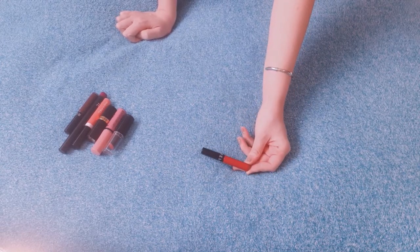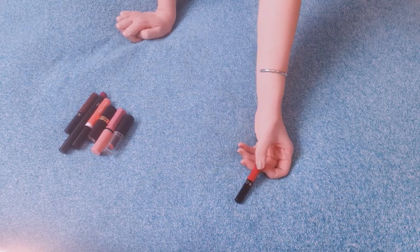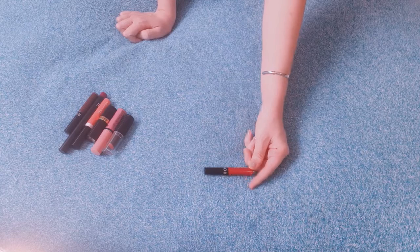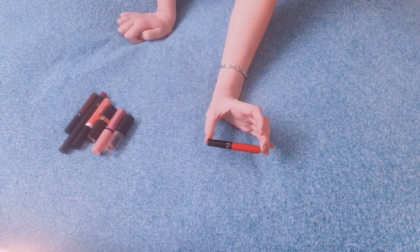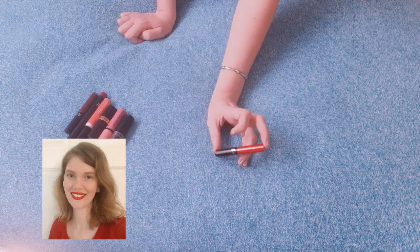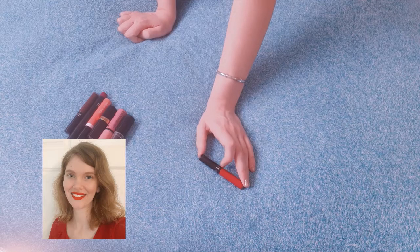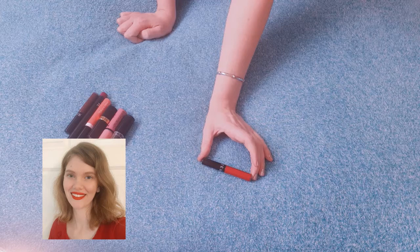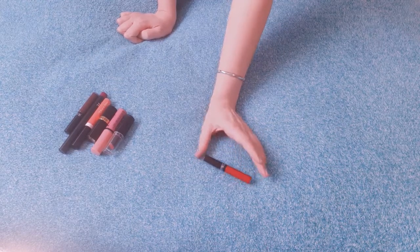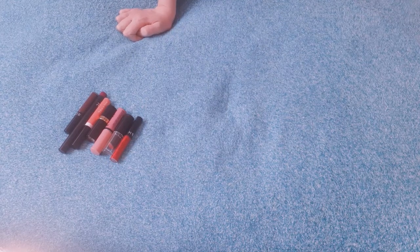Everything past this, I would say that I really like to love. They're all beautiful. This is the Sephora matte lip stain in the shade Always Red. This is quite a bright, true red. It is about as true of a red as I have ever seen. And it's beautiful, it's just not a color that I find myself reaching for particularly often. So that's how it earned its spot in the bottom half.